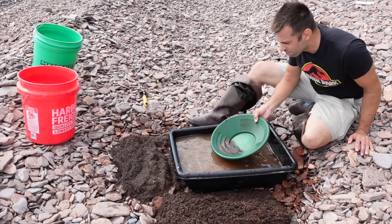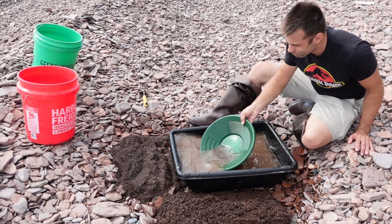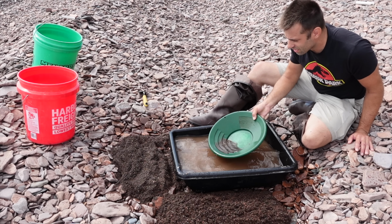Again, there is a fair amount of dense material left behind there. It's not easy to get rid of this.